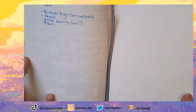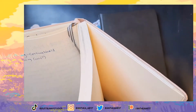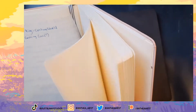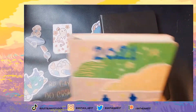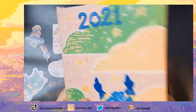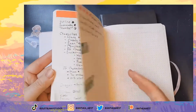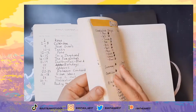But this is not going to be thrown away. I am going to hold on to this and keep it as a spare notebook for if I'm doing courses or anything like that. I could just have it on hand to put little notes in if I don't have my other journal on me. But like I said, unfortunately this just didn't end up getting used a lot, and it's a little sad.